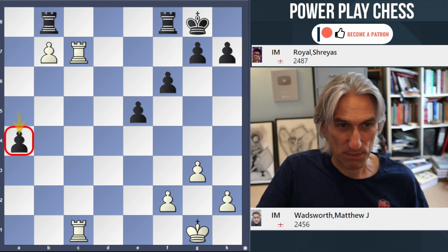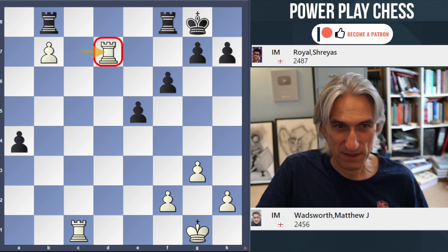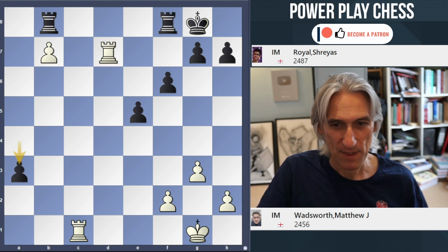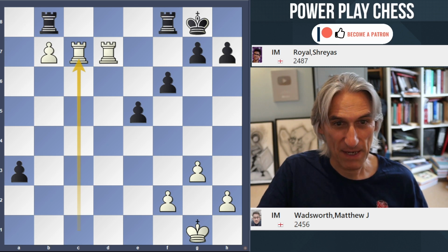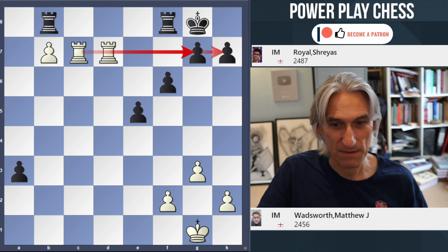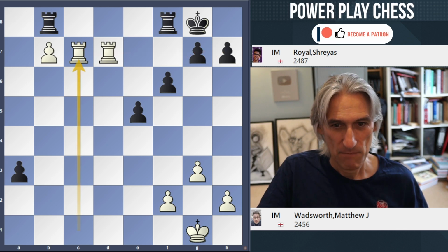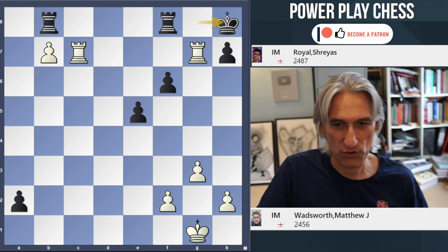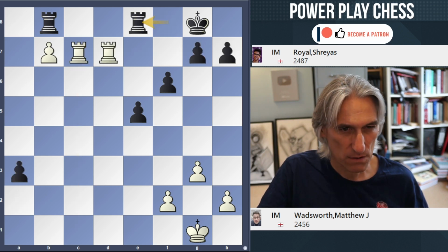But Matthew plays in a really punchy way now. Rook d7. He's absolutely going for it. a3 and rook c7. Threatening mate in a couple. Check, check, and rook g7 mate. So if a2, well, let's just show that. We can do that with lots of checks. That's mate. Okay, what about moving the rook?